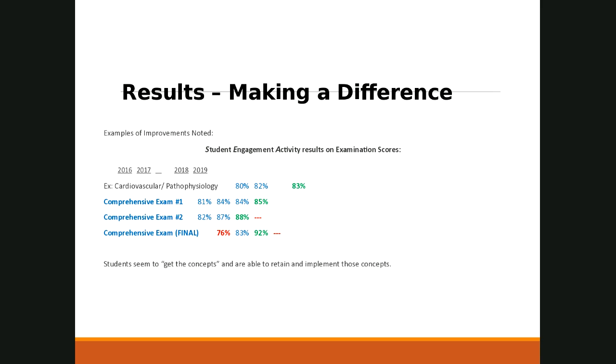The one thing I'm going to point out is with this vascular and pathophysiology, 80% being the minimum required for an example. Over the years, as we started to engage more of these activities, we were able to see these scores increase up through the 2018 timeline.